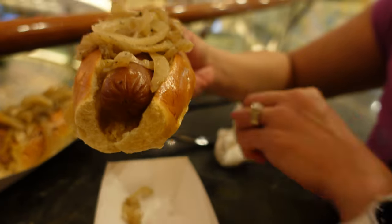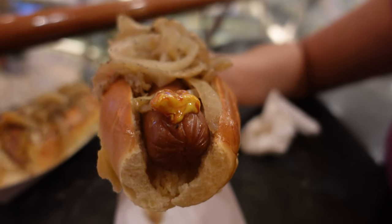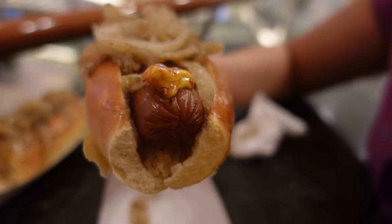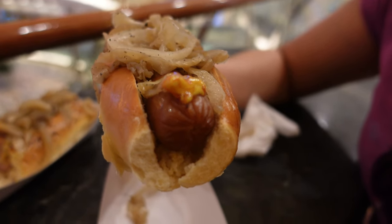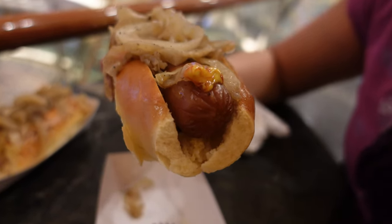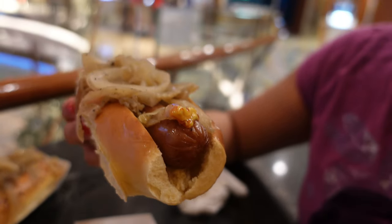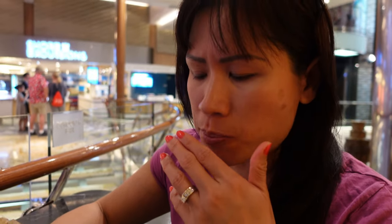It's the smoked sausage. On the menu they listed that they had the Bavarian bratwurst, but the few times we tried this place, they never had it. This is their substitute. Yeah, the smoked sausage. I would like to try that German one. It's really good though. This is a good substitute because I personally like this one.